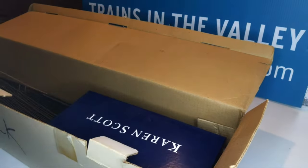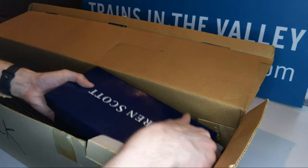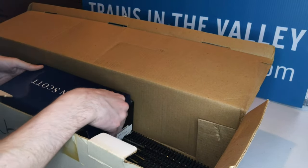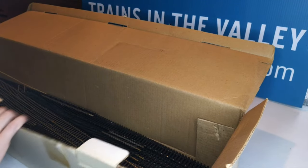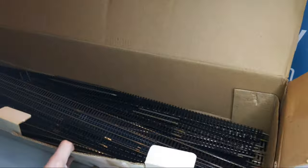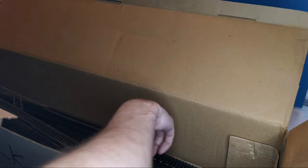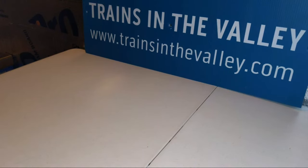So Terry gave us some info. He said the emery boards, which are the nail files, some people use them to clean their locomotive drive wheels, especially O-scale. Okay, so that is a fun fact. Well, a bunch of flex track here again. All kinds of different things. Actually, no, there's some sectional track here, but it's mostly flex. Okay, get that out of the way and see what else we got.